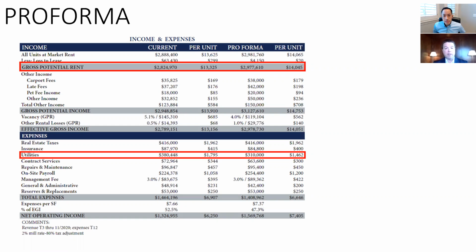And then on the expense side, we left everything about where it is today, with one major exception that you highlighted here, which is utilities. We've got a $70,000 reduction in utility expense on our pro forma, which again, I think is conservative because our Save Water Company estimate that's in the OM that you can see is $71,000 in annual savings. But on top of that, you install LED lighting throughout the property.